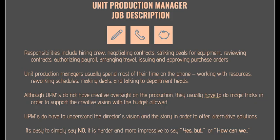So responsibilities include hiring crew, negotiating contracts, getting deals for equipment, reviewing contracts, authorizing payroll, arranging travel, approving purchase orders. So like I said in the prior slide, really anything that involves money or involves possibly jeopardizing your budget for whatever media is being produced. Unit production managers usually spend most of their time on their phone or in their office. They're working with resources, reworking schedules, making deals with vendors, and also just talking to department heads and making sure that they have everything they need in order to be successful for the next day or the next scene or anything like that.